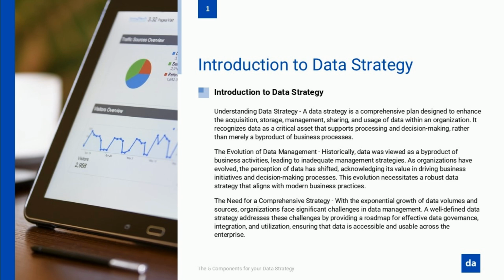Back then, data was stored haphazardly, locked away in siloed systems, disconnected from the bigger picture. Reports were incomplete, decisions were based on gut feelings, and innovation was painfully slow. Organizations were blind to the immense potential that lay buried within their own systems. But then, a shift began.